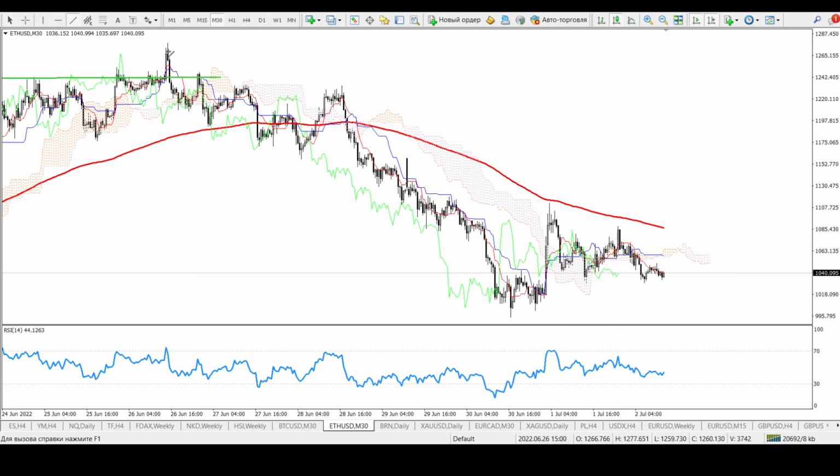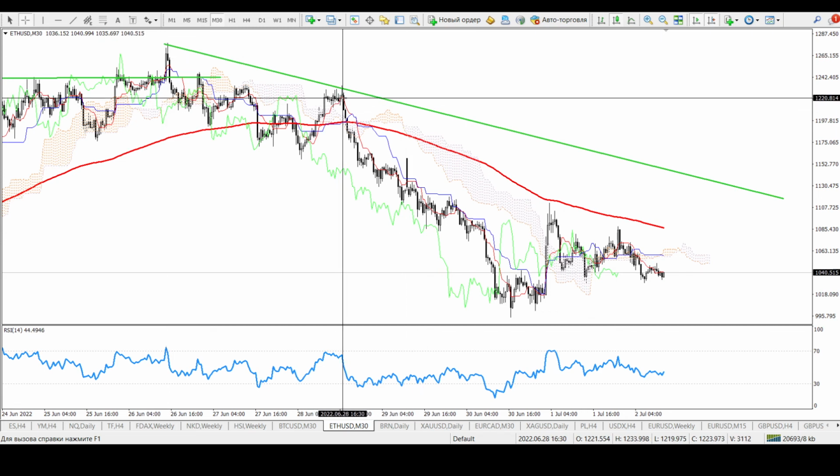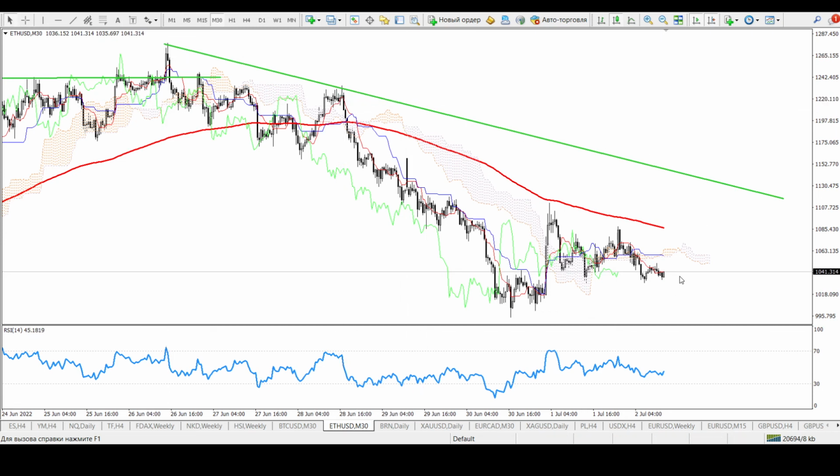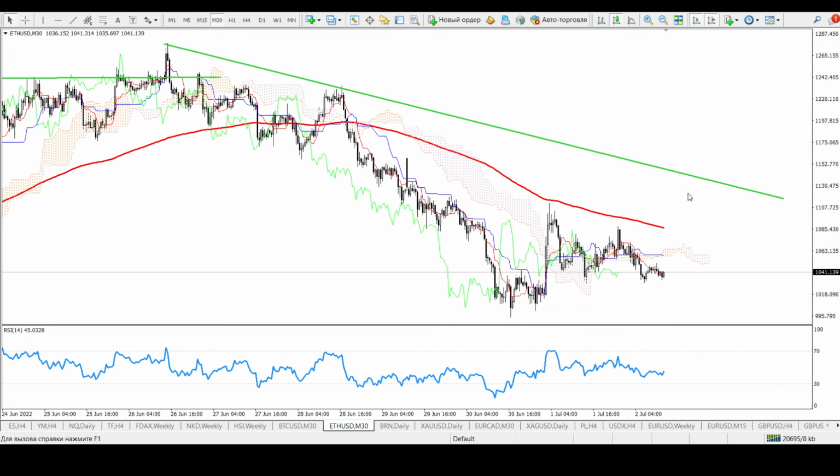You also may use this tendency. It takes its beginning on the 30-minute chart, June 26. After that, June 28, you make this tendency. And if the price will touch this level of resistance, this tendency, and RSI will be near the 70 area, this is a good moment for you to go down and sell. So that's what we can use as a signal, as a moment to trade.